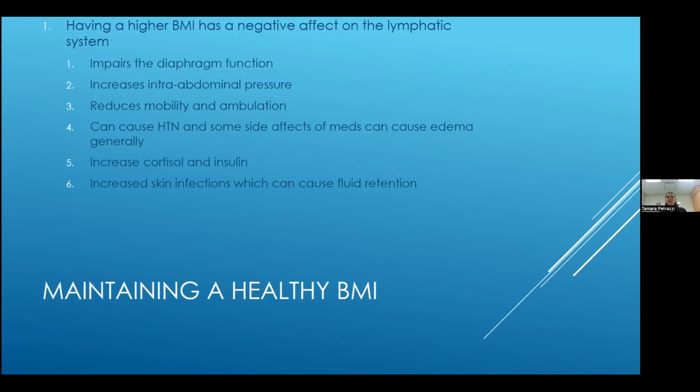To start with an overall concept with nutrition, first is maintaining a healthy BMI, body mass index. Before we dive into actual nutrition, understand that living a lifestyle that keeps you in a healthy BMI is also very important, not just because of the actual nutrition itself, but also for your body weight.